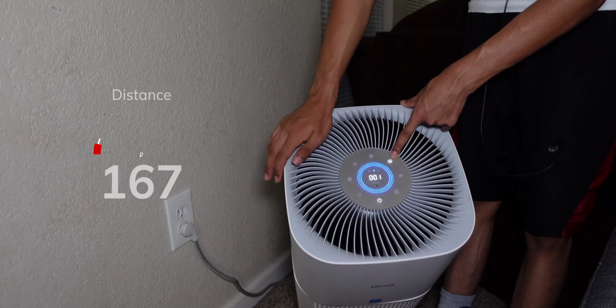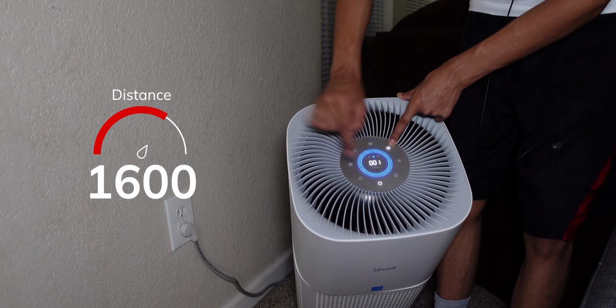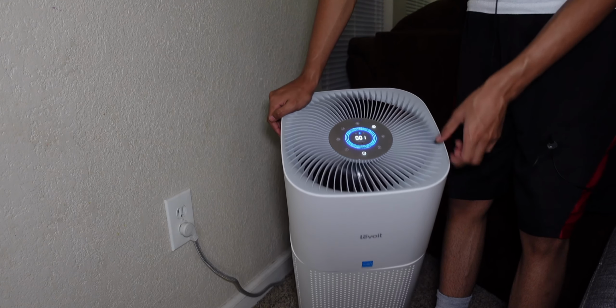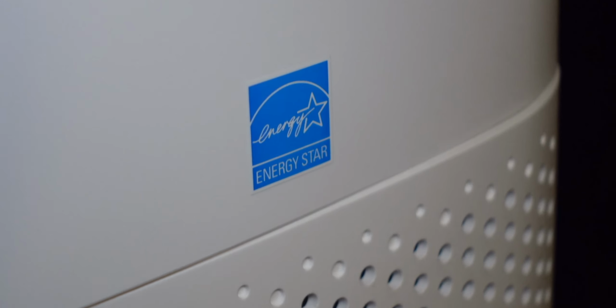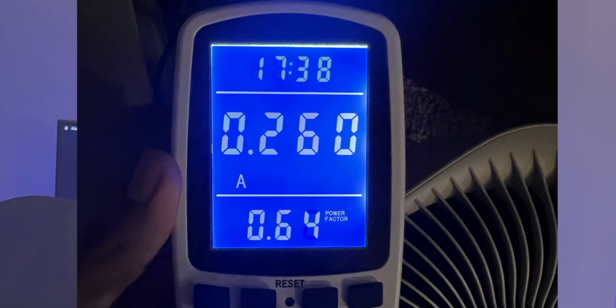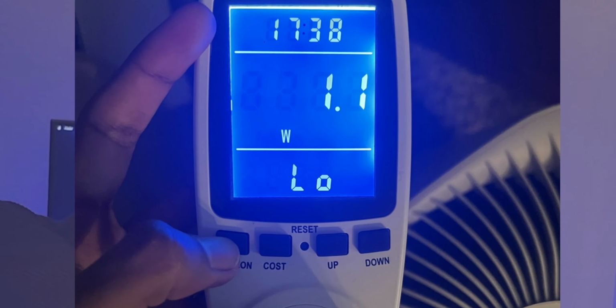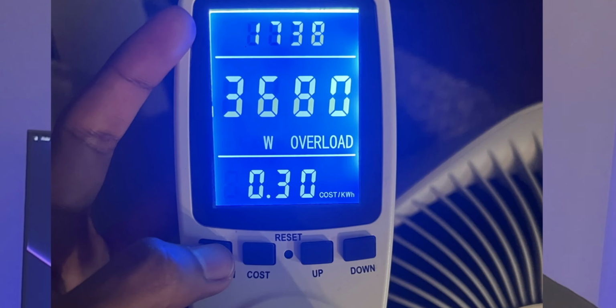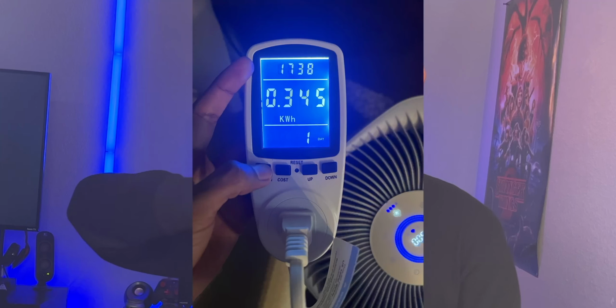This has a 1600 foot reach and filters down to 2.5 PM particles, which is probably the best you can get on an air purifier. It has an Energy Star rating as well, meaning it consumes a lot less power compared to any other air purifier on the market. So it's very good for energy saving as well.